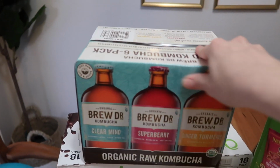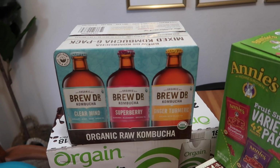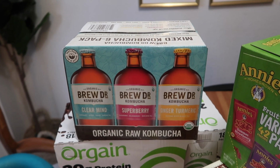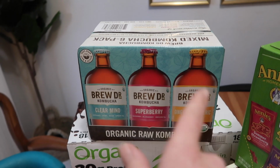The first thing I got was kombucha, and if you've been following my cleaning videos, I've been talking about the diet changes I've been making, because for the last couple months I've had no energy or motivation to do anything. This is one of the things I started changing in my diet.